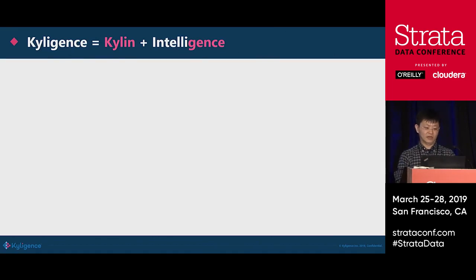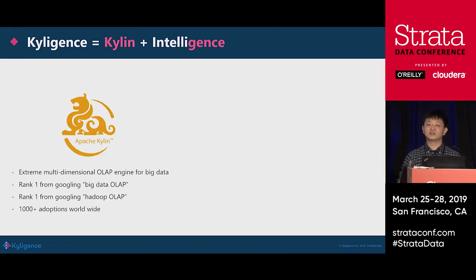So a little bit about Kyligence. I will try to be brief. So it is Kylin plus intelligence. Two words combined together. Then we need to understand a little bit about Kylin first. So Apache Kylin is an extreme multi-dimensional OLAP engine for big data.